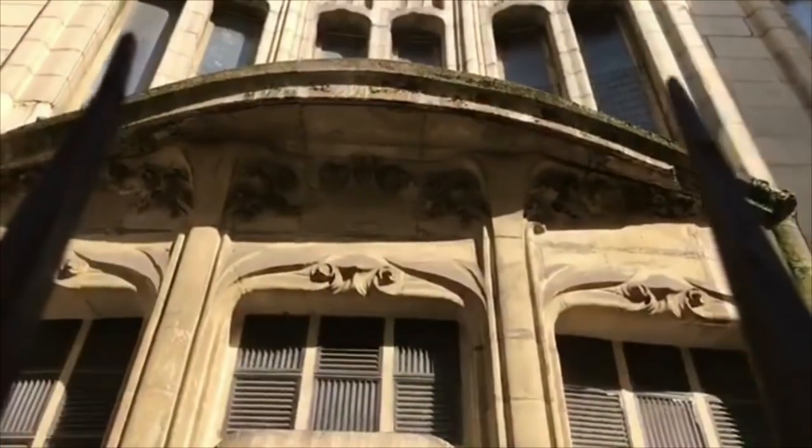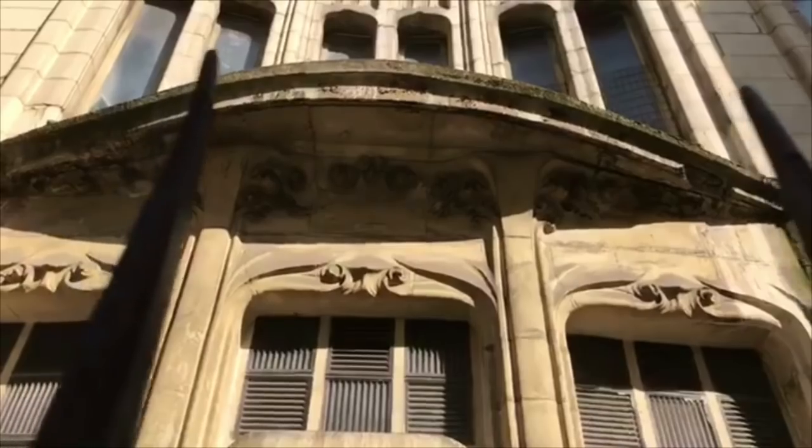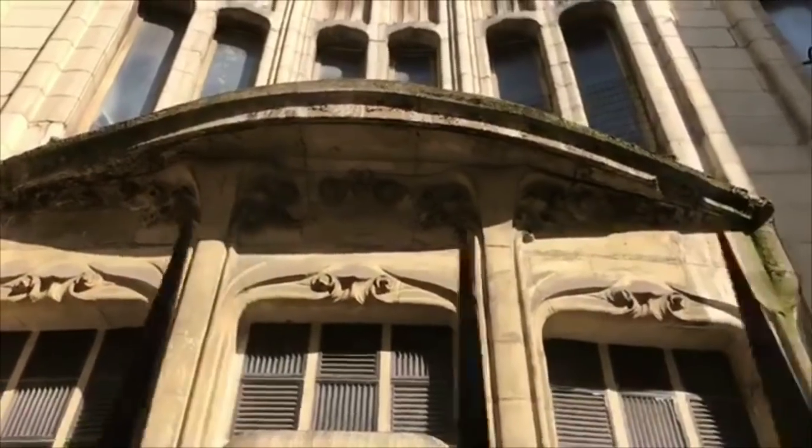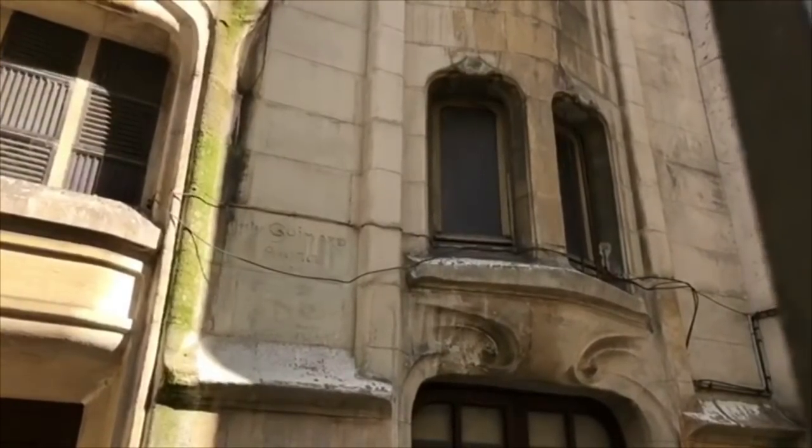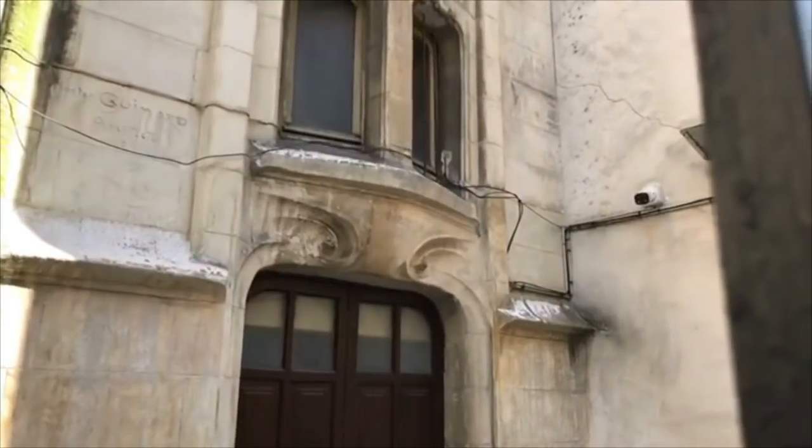So I'm trying to get you a nice view here. There we go. So you can see a little bit of Art Nouveau there, but he didn't go overboard. You certainly can see some Art Nouveau in his name that's inscribed. If you can make that out in the video, the font of Guimard signing his name was very Art Nouveau. And also there to the right, above some of those windows.